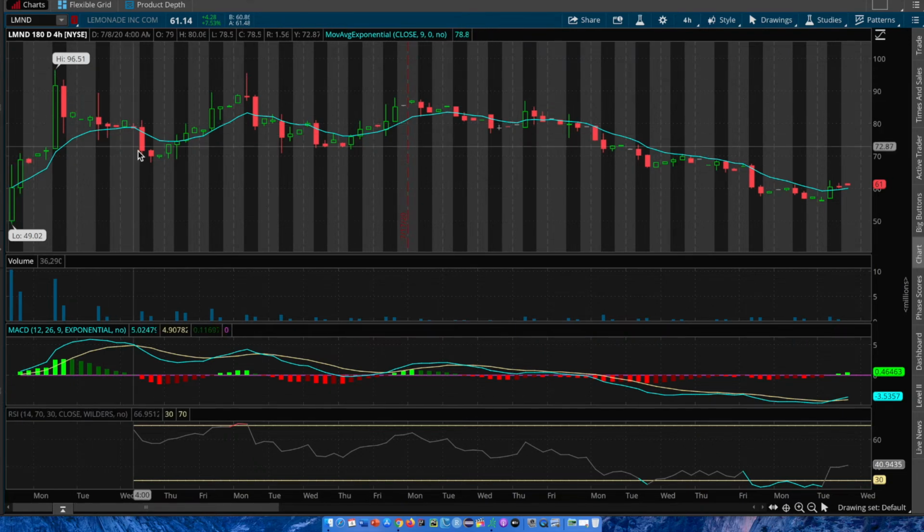Now one thing to note is that this stock is currently very volatile, not only because it just went public not too long ago, but also due to current market volatility, as many stocks are volatile during this time. A few things that we can see here is that this stock has been in a downtrend from around the $83 price point, consistently using this 9-day exponential moving average as sort of a resistance line and still continuing to downtrend.